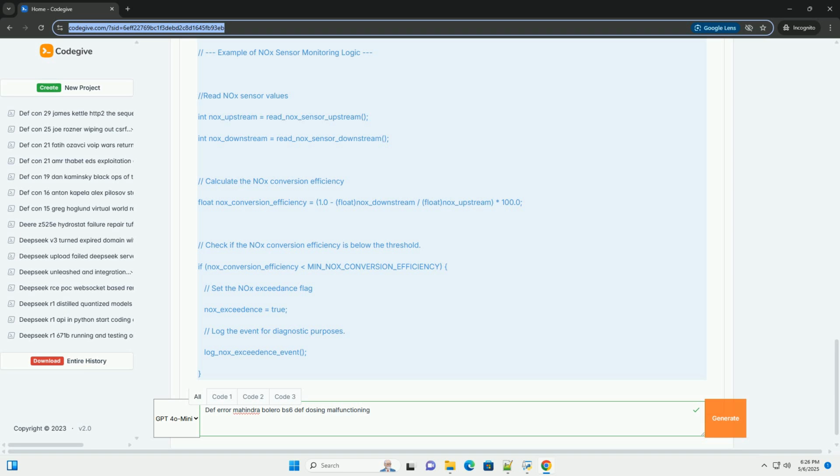3. Troubleshooting steps for DEF error. Here's a systematic approach to troubleshooting the DEF error on a Mahindra Bolero BS6. 1. Visual inspection. Check DEF level. Make sure the DEF tank is filled with the correct fluid. If it's low, top it off with genuine DEF.